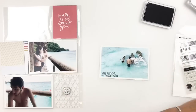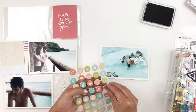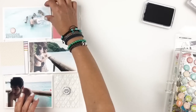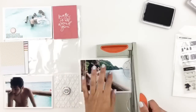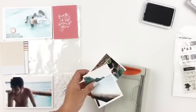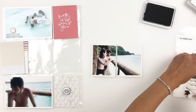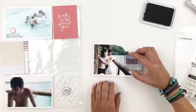And I'll go through my puffy stickers. I have these puffy stickers from forever, and they're all about summer. I believe they're from Studio Calico, and I just went ahead and added some palm trees. I'm going to trim down this 4x6 photo of my kids, and I'm going to be stamping summer right on my picture.